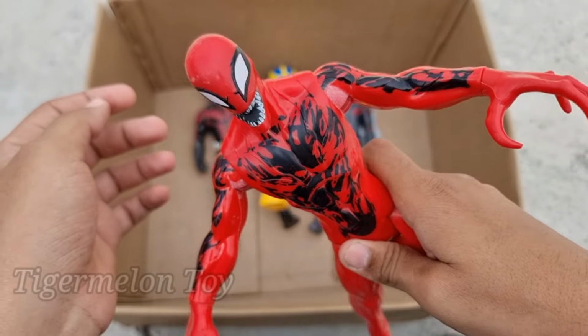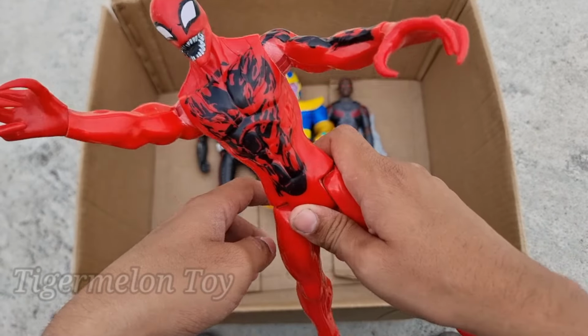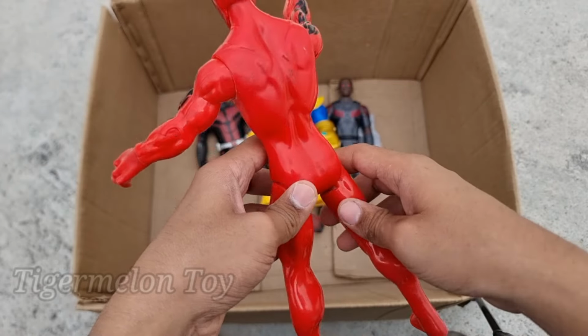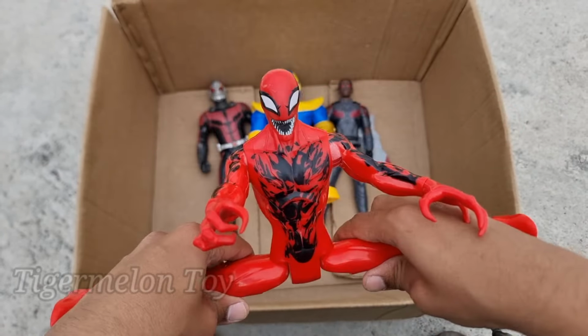Oh, guys, look at his very amazing sharp teeth, guys, full of red color suit, guys. Look at the very long hands he has, guys. This is a very scary and strong super villain, guys. This is the scary super villain. This is Carnage.